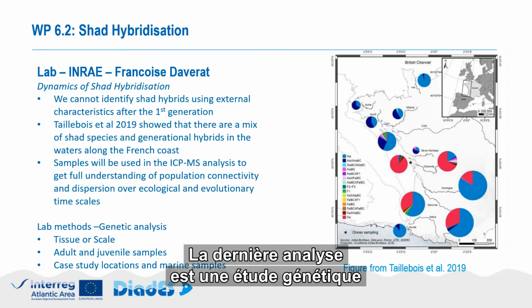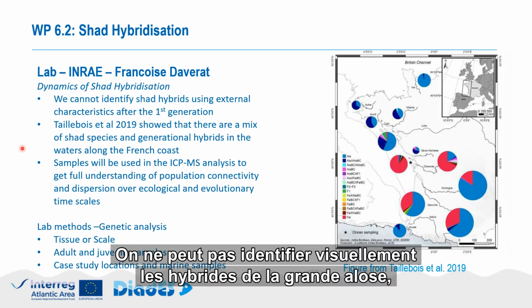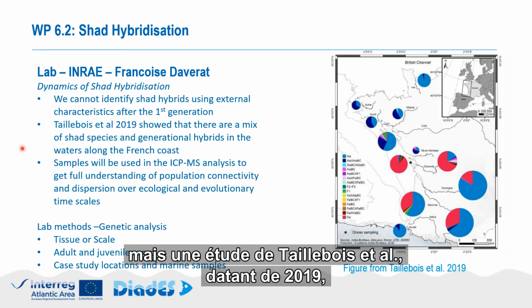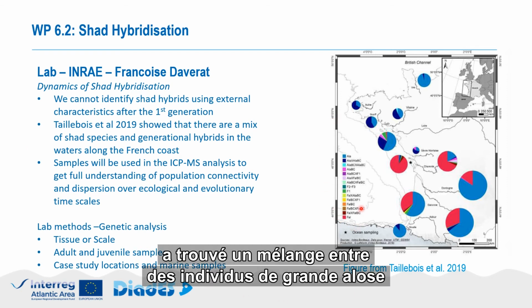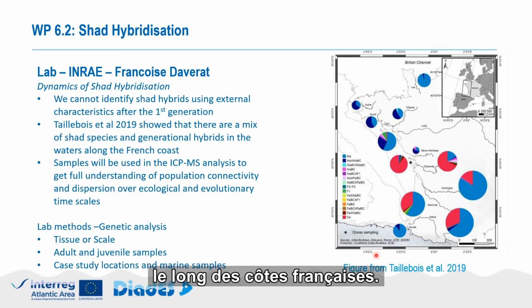The final new analysis is a genetic study looking at the dynamics of shad hybridisation. We cannot identify shad hybrids visually after the first generation, but a study by Théobois et al. 2019 found a mix of shad species and shad hybrid generations along the French coastline.